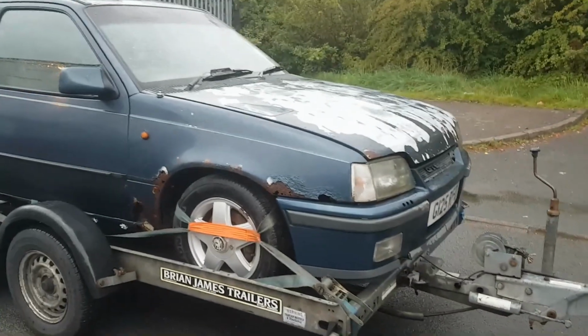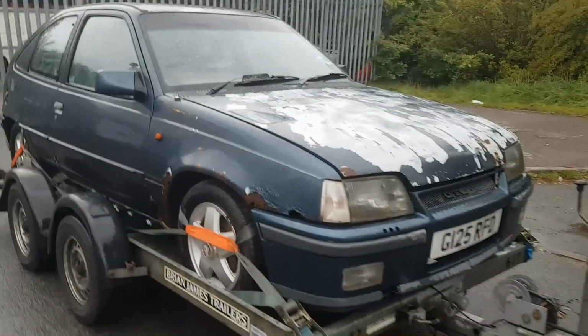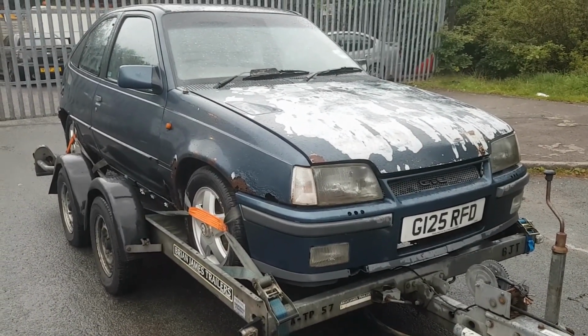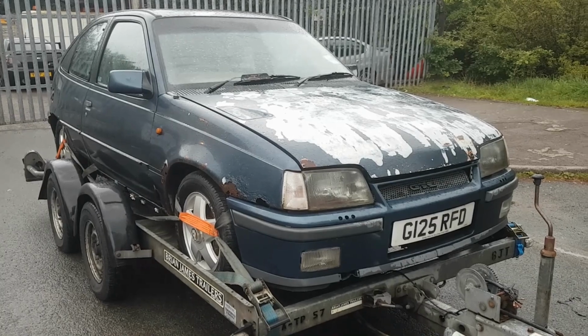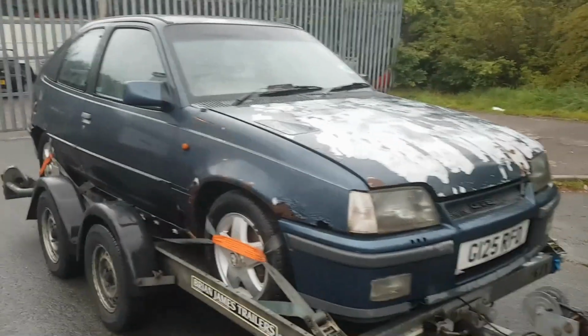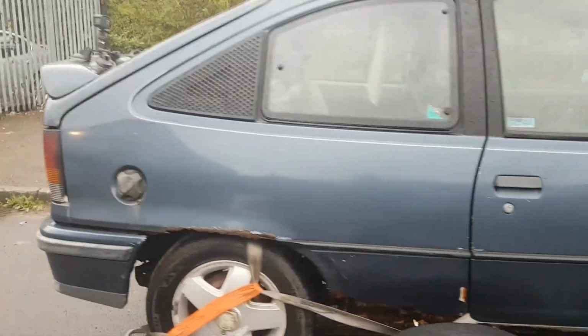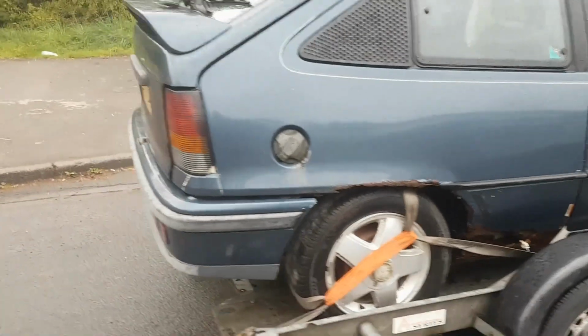Okay, let's try that again. So this is what we bought today, on Monday. It's a G-reg, 1990, 8-valve, Mark II Astra GTE, completely standard, original. It's been sitting somewhere for like 20 years. The guy bought it because he wanted the set of wheels that were on it for his other car.